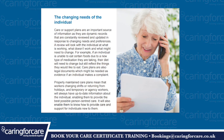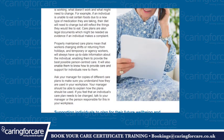The changing needs of the individual. Care or support plans are an important source of information, as they are dynamic records that are constantly reviewed and updated in response to changing needs and preferences. A review will look at what doesn't work and what might need to change. For example, if an individual is unable to eat certain food, their diet will need to change, but still reflect the things they would like to eat. Care plans are also legal documents, which might be needed as evidence if the individual makes a complaint.